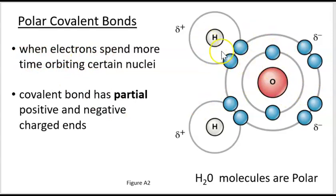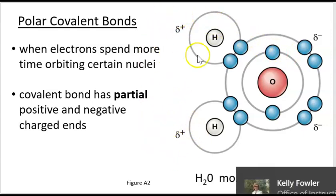And when you have this, think about it, the electrons are spending less time over here and more time over here on this side of the molecule. Electrons have a negative charge. And that's going to end up giving us what's known as a partial charge that chemists like to designate with this delta right here. So this is partially negative on this side of a water molecule, and it's partially positive on the hydrogen ends right there.